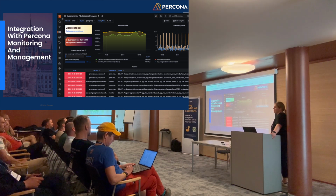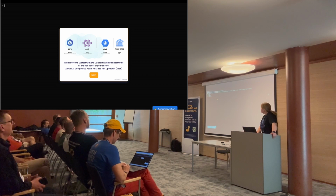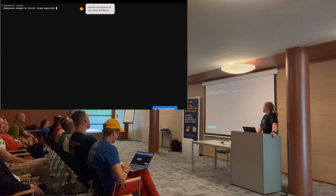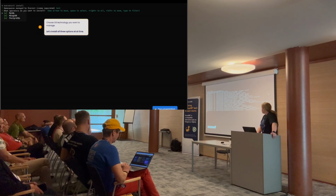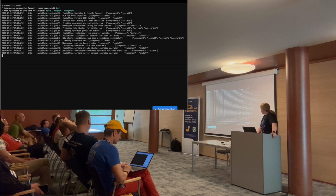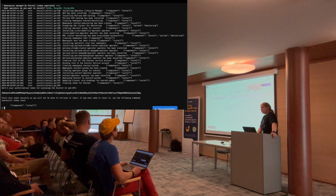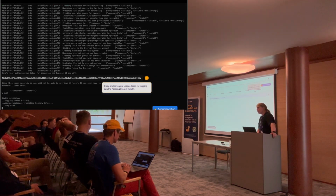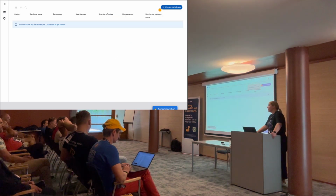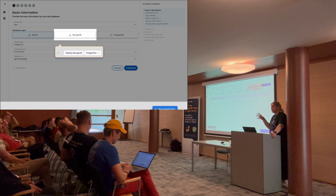Now I would like to show you the quick installation process and how the tool works. Installation is available in the clouds and on-prem, and you basically need just one command. You specify the namespace of your future databases and select the database technologies you want to manage. Let's install all at once: MySQL, Mongo, and Postgres. The usual installation takes a couple of minutes, and in the end you will see your unique token with which you can log in to the web interface and start creating your first database. It will be either MySQL, Mongo, or Postgres.